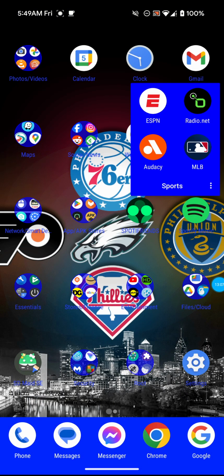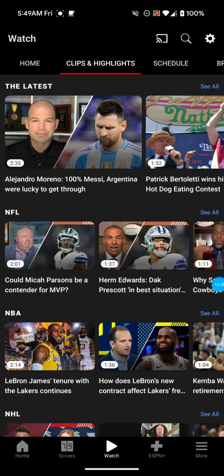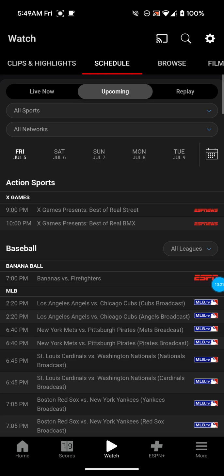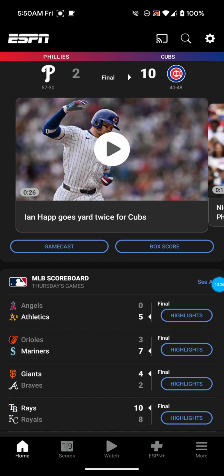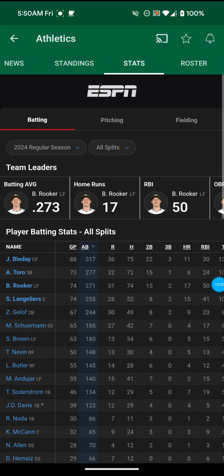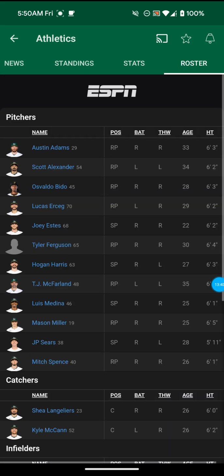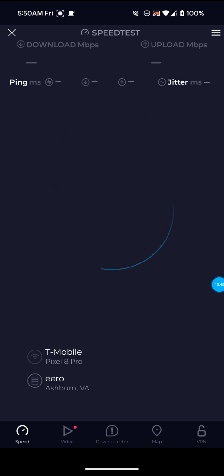I'll go on the ESPN app again and show you guys. As you can see, very fast. I'll go into the watch section here. Clips and highlights, schedule, browse. Go into the scores again, click on some scores, go into the news, standings, stats, roster. As you can see, everything's loading pretty fast. So I definitely don't think I'm getting that high of a ping.